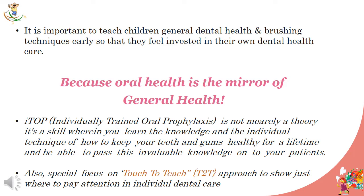It is important to teach children general dental health and brushing techniques early so that they feel invested in their own dental health care. Because oral health is the mirror of general health, and the challenge is to go against the idea that oral hygiene is a tough task. Simple practical training can be applied in an effective prevention program for already preoccupied parents.